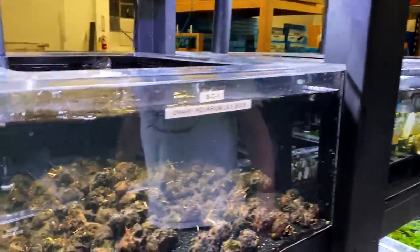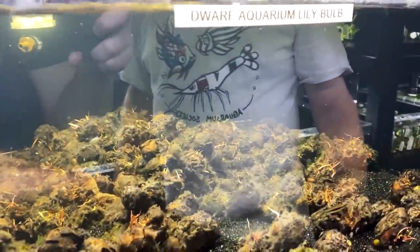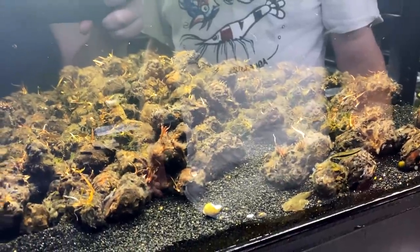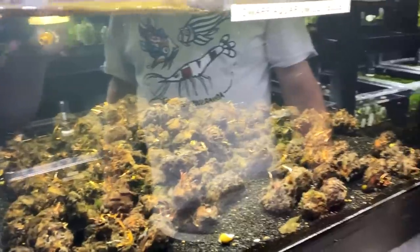Dwarf aquarium lilies here. Same process, getting them to sprout. And we've got algae eaters and stuff like that going on. We just have that in every tank. So, pretty standard. Nice.